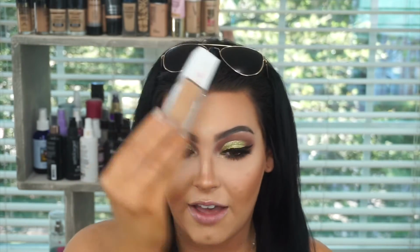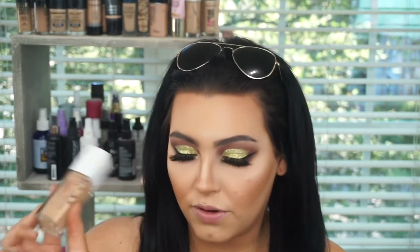And actually, I have more up there, but I am out of this shade. This is like my self-tan shade. This is the buff beige, and I need more of this.